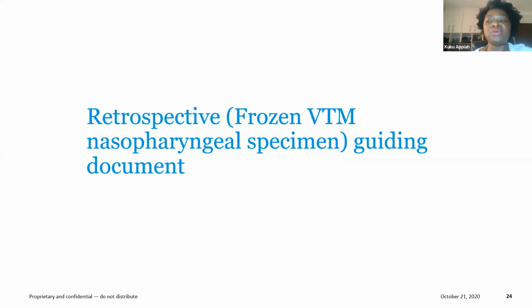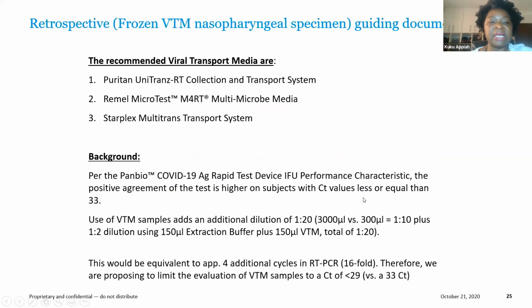Our recommendation would be to use the fresh samples, because that would give you a more accurate correlation to the PCR. There are some challenges with the frozen VTM protocol, but just to give you the guidelines. We have been requested to recommend a viral transport medium that could be used. Obviously, there has been a global shortage of viral transport medium, and many countries and laboratories have been forced to make their own home-brewed VTM, and also use many other VTMs that they can get on the market. So these three are by no means inclusive or exclusive. This is what we have tested on, but surely there would be many other VTMs that could be used.